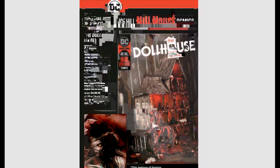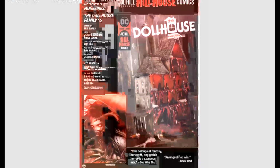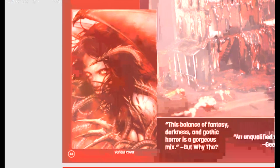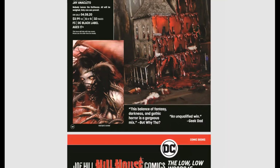We also have the final issue of Dollhouse Family coming out. And again, unbelievably great story. You don't want to miss out on this. And wow, that variant cover blew me away. That is just gorgeous. I mean, even if you're not reading the series, that cover alone is worth buying.